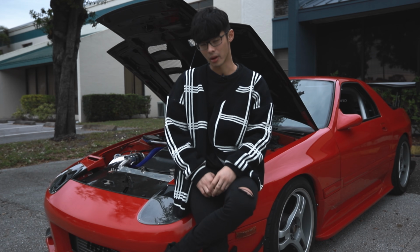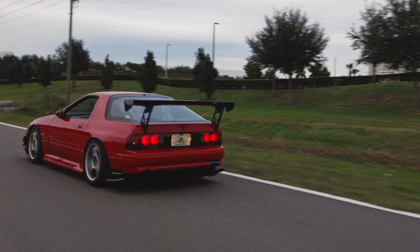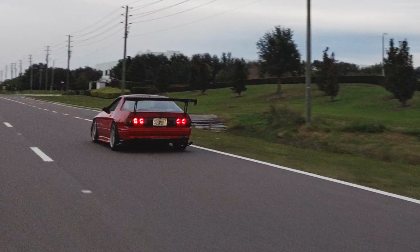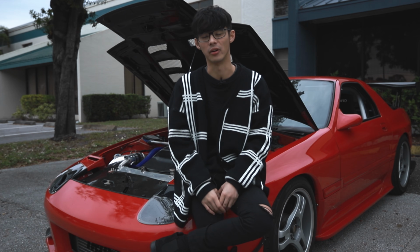So my favorite part about the car is the rear end, mostly the diffuser and the wing. The diffuser and the wing just add so much to it. It just makes it so aggressive.